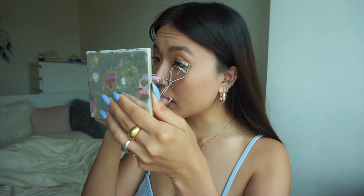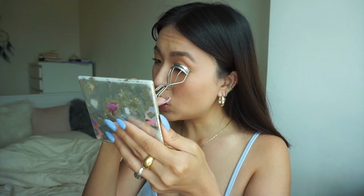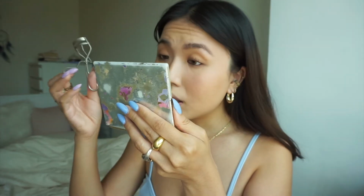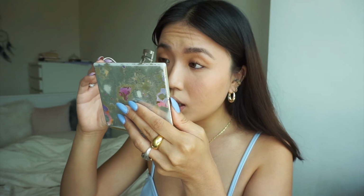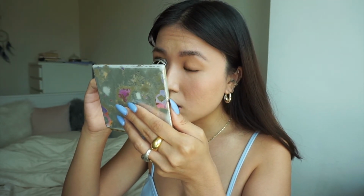I'm just gonna curl my lashes. I started using castor oil like one to two weeks ago, and I definitely see a difference in how it makes my eyelashes look. My eyelashes were pretty long in the first place, but they definitely grew even longer. I want them to grow a little bit thicker since I feel like my eyelashes are just really thin.